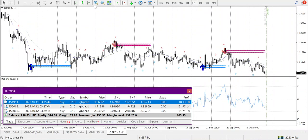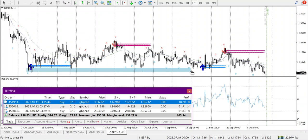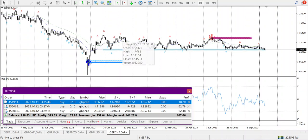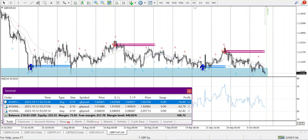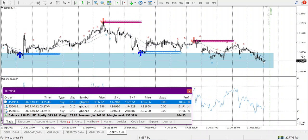Let's draw a rectangle. It is taking a big support at this level. In day, I can see, oh, it's going way back. From here, the market tries to come down. Buyer is holding at this position very, very strictly. Very firm. Buyer has a very firm hold at this level. GBPCHF, hour 1. And now it is trying to break.